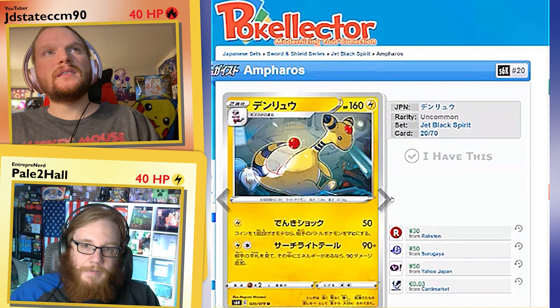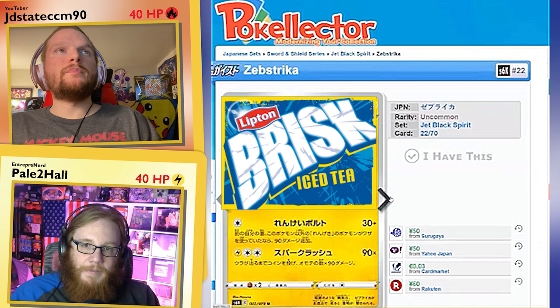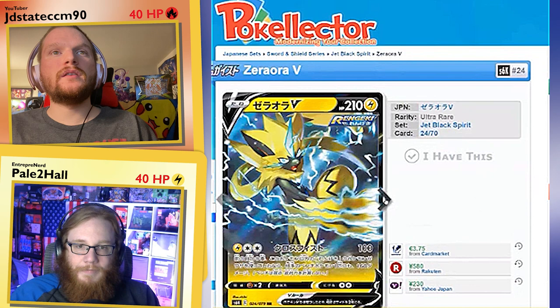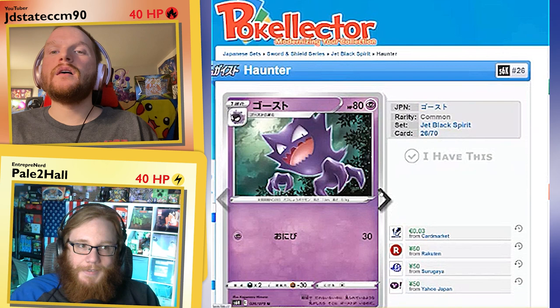Blitzle. Zebstrika. We call it Zebstrika Iced Tea. Emolga. Zeraora V. Now, last time I saw Zeraora was in Lost Thunder, and this card's always a sought-after card. Ghastly. Haunter. Uh-oh. Gengar. Gengar! Uh-oh. It's not a four. It's like a hollow.